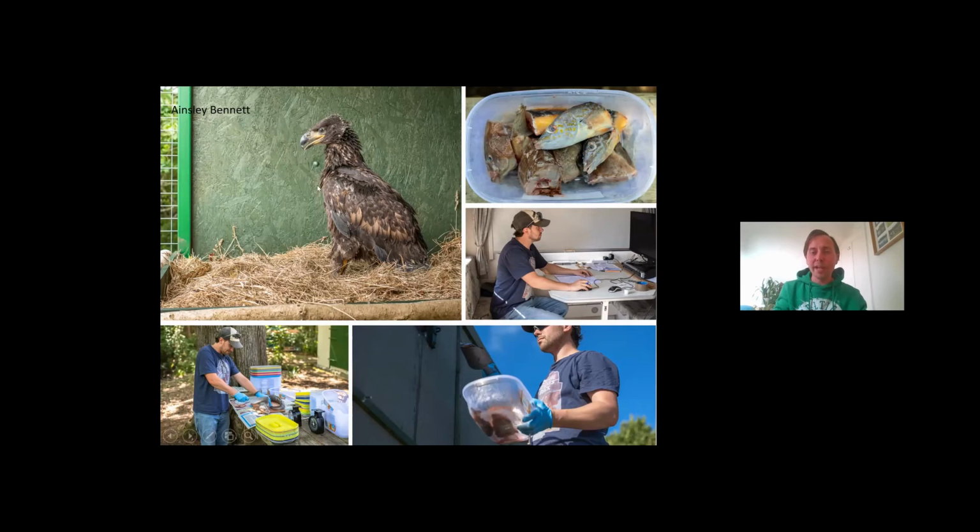But a lot of the food we get is from local crab fisheries. So it's all bycatch from crab pots, stuff that they would use for bait, or would just cast overboard. So it's really good to make use of this stuff that's really a waste product in a lot of respects, unfortunately.